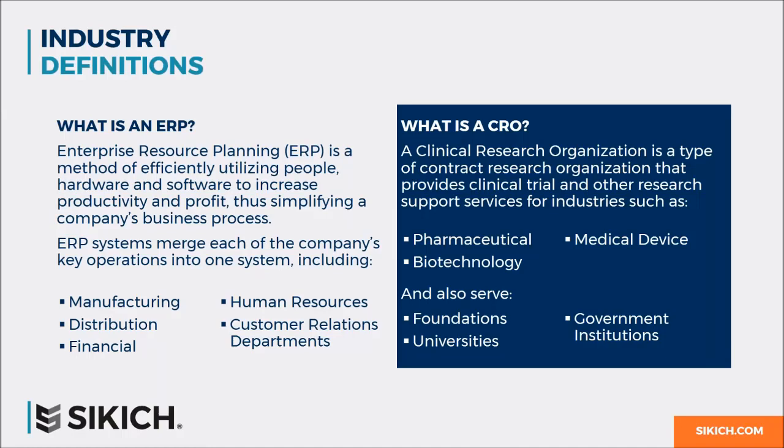Now, historically, these two acronyms don't really mix. The mid-market ERPs have failed to truly support your industry. There really hasn't been that single system built specifically for CROs that allow you to consolidate the number of applications you use and offer true visibility throughout the organization.